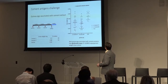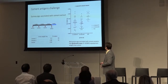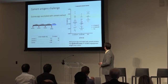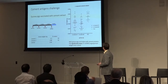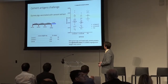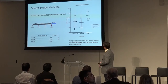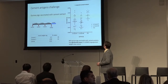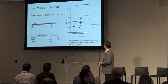And so we were able to see a result here. In 2 guinea pigs vaccinated with cement extract, there was between a 35 and 41% reduction in tick engorgement weights relative to the control. It was a significant difference, and we're still waiting to see for the ticks to molt, but I'm guessing somewhere between a third and half the ticks that fed on the 2 cement guinea pigs will not survive and molt onto the next stage.